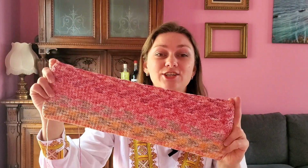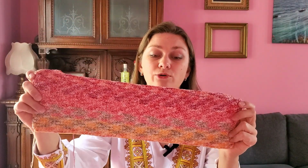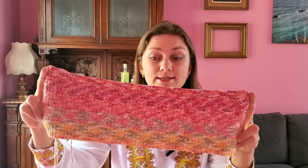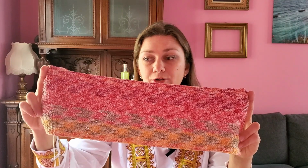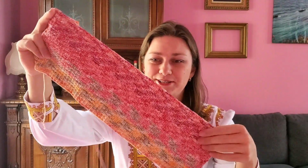So the thing I changed in this pattern, I changed the stitch, because the lemon stitch, which is given in this pattern, I like it, and I used it for a different project, and I stitched a lot of that pattern. I already spent so much time stitching it, and I just didn't want to repeat. So I was looking for other similar patterns, just to have some diversity in my stitching.